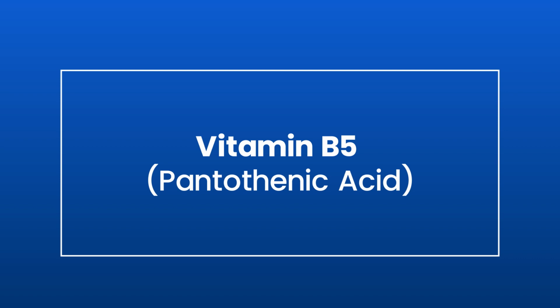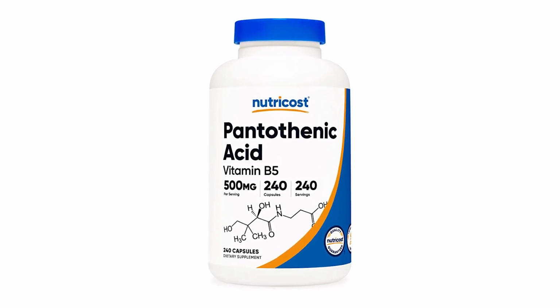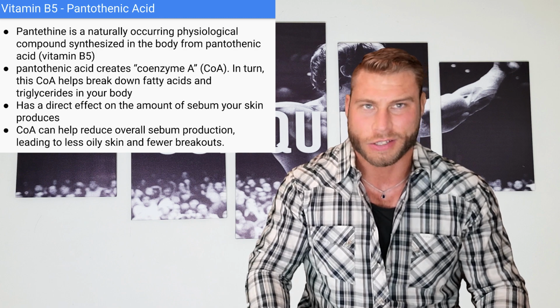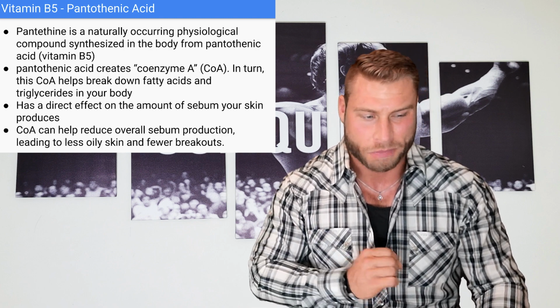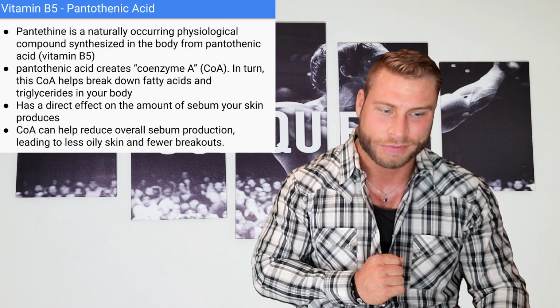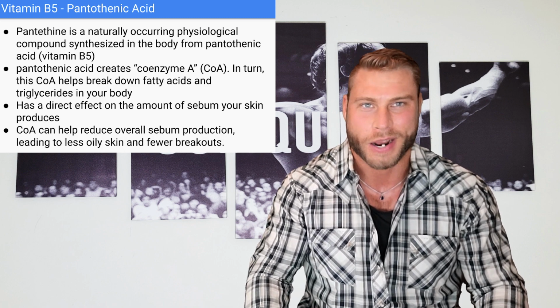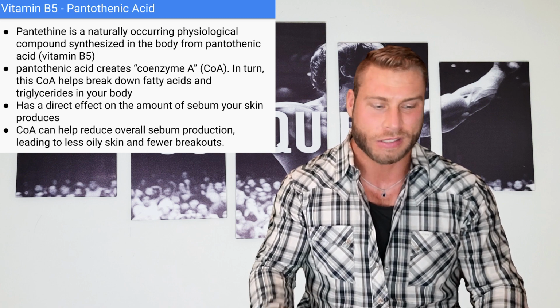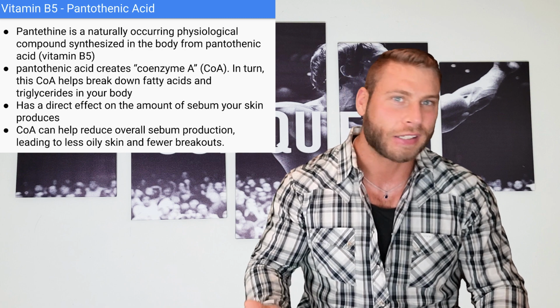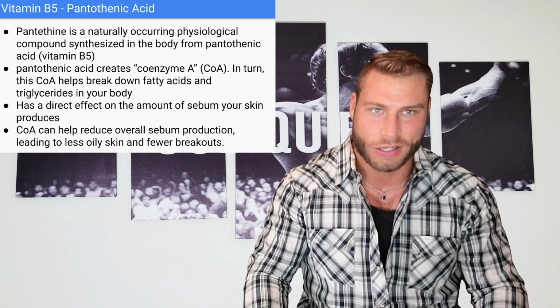Alright, so the heavy hitter, vitamin B5, pantothenic acid. Pantethine is a naturally occurring physiological compound synthesized in the body from pantothenic acid, or vitamin B5. Pantothenic acid creates coenzyme A. In turn, this coenzyme A helps break down fatty acids and triglycerides in your body. Yay! It has a direct effect on the amount of sebum your skin produces. So there's the brass tacks. That's what we're interested in. Coenzyme A can help reduce overall sebum production, leading to less oily skin and fewer breakouts. So like I said, this is definitely one that is going to be responsible for 80% of your reduction of acne by itself.